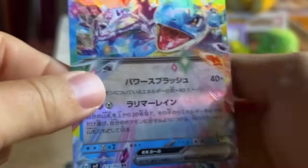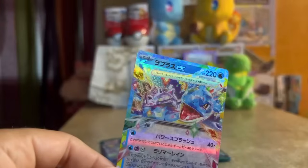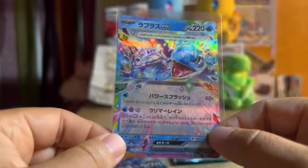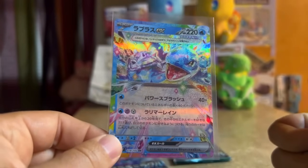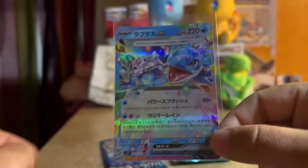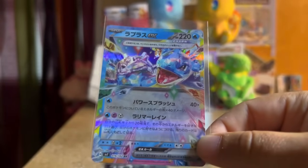What else we got? Lapras! Ooh, you're the chosen child, I've heard. You're the one that all the competitive decks are really excited about. Lapras has been getting really good treatment, too. I mean, it got good treatment in Sun and Moon, got good treatment in Sword and Shield, and now it's coming back strong as hell in Scarlet and Violet. Just as ice types should.